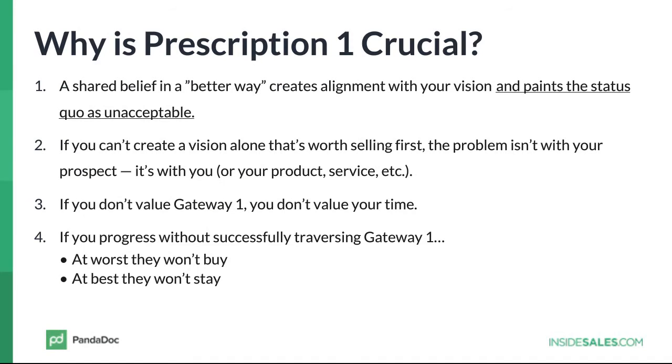So why is prescription 1 so crucial? Well, whenever you paint the status quo as unacceptable, you establish yourself as a bit of an industry leader. Think about it in terms of your doctor. If there's a new innovative treatment that eliminates a lot of the pain points and side effects of a certain prescription, and you say, this is the way it used to be done in the medical field, but today it's done this way for these reasons, and I don't believe in the old way, you're going to believe in that doctor's vision of this better way a lot more. You can do the same thing in sales.